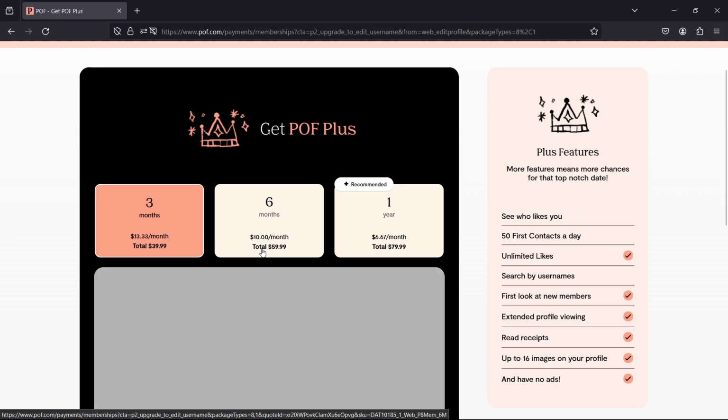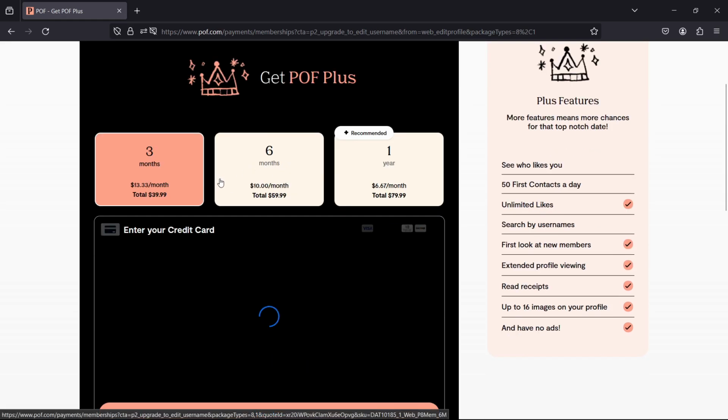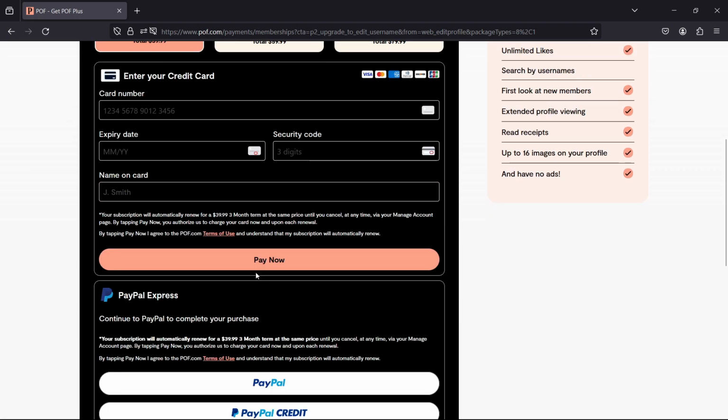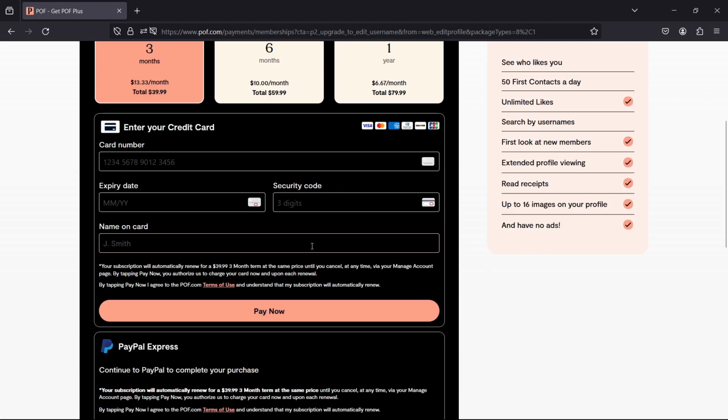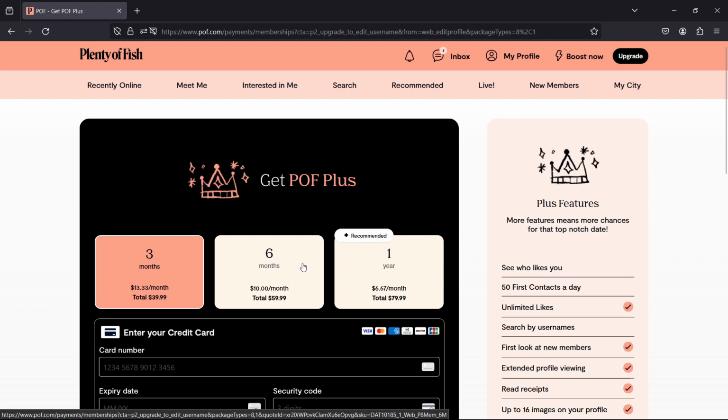As you can see, to change your username you need to buy a subscription, and there are three options for it: 3 months for $13, 6 months for $10 per month, and 1 year for $6 per month. So now to buy a subscription you just need to enter your credit card number and click pay now, and you can change your username.